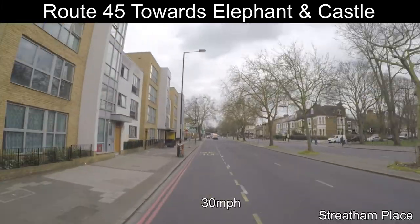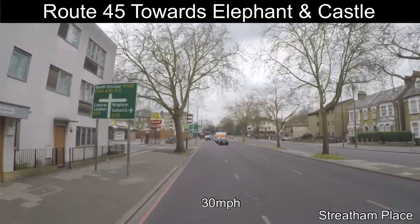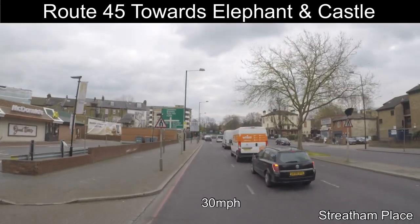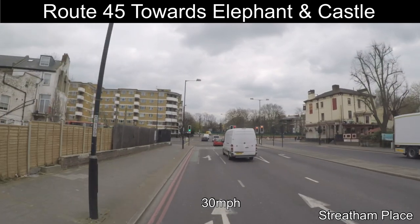Be aware of vehicles entering McDonald's. Vehicles will cut across your path as you leave the bus stop so that they can turn left into McDonald's. Turn left into Brixton Hill.